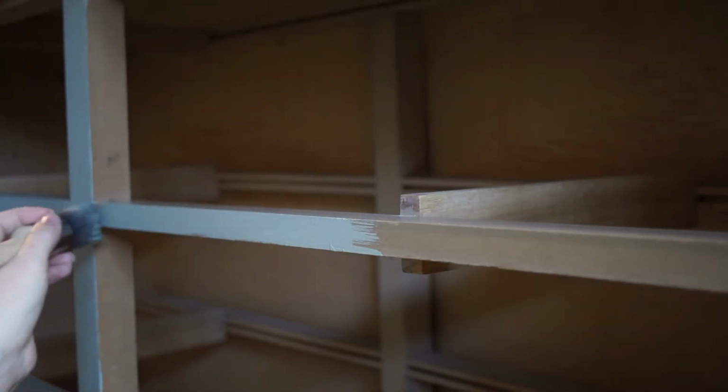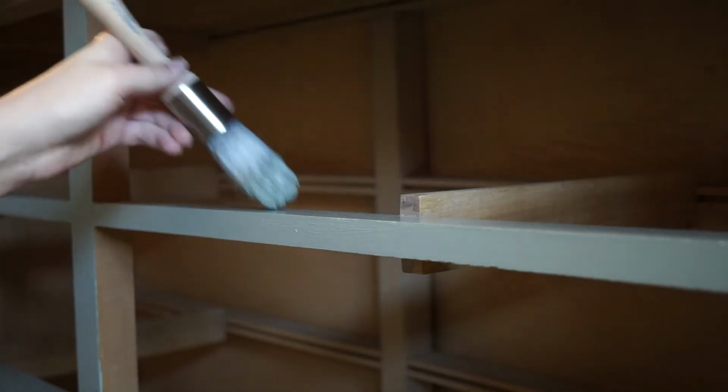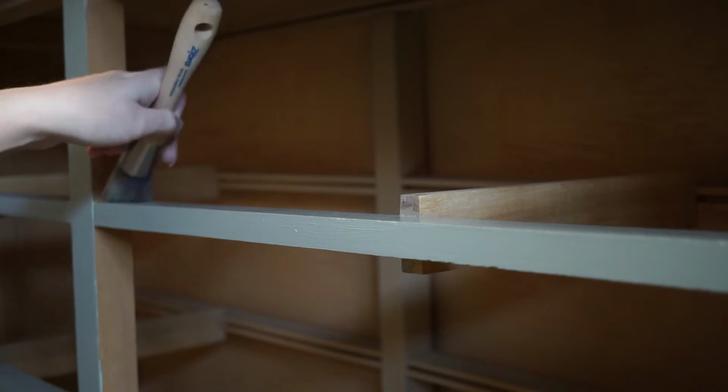I usually like to paint the inside trimming by each drawer to give it a more clean look. It's an extra step, but I definitely think it's worth it.